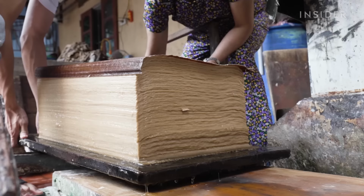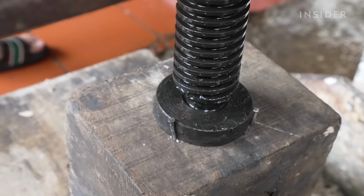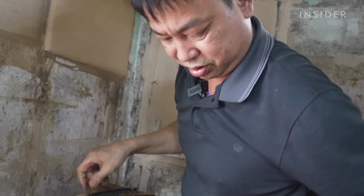She brings the stacks over to the press. It slowly squeezes the excess water from the paper. Tom has been using the press since he opened his workshop in 1982. He peels and sticks the sheets onto a wall one by one and coats them with an extra layer of moss sap.